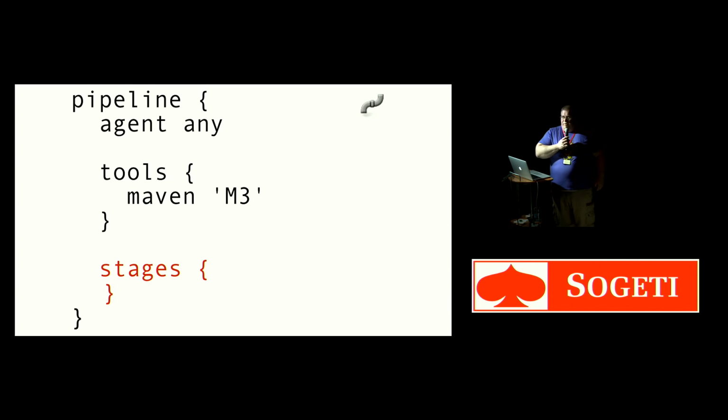The rest of the script is stages, and those are going to represent each of your individual steps. So from now on, everything's just going to fall inside that stages block. Just assume the rest of that is here. And we're just going to put new stages in there one by one.